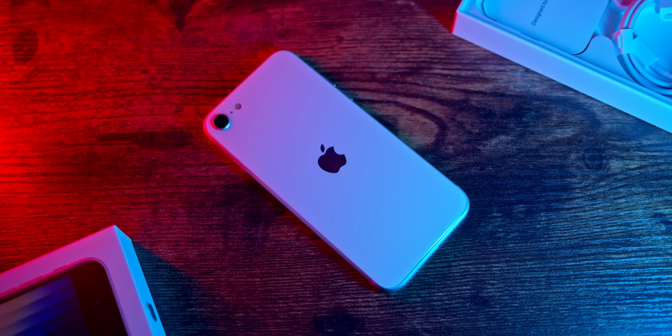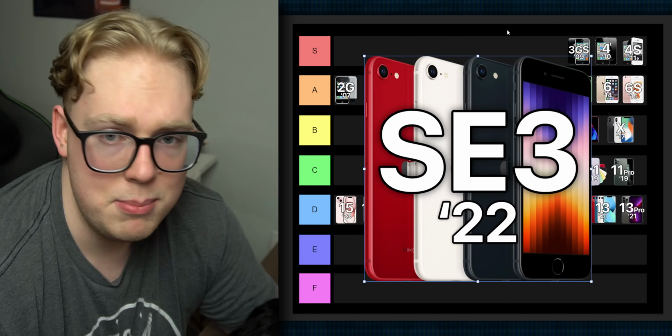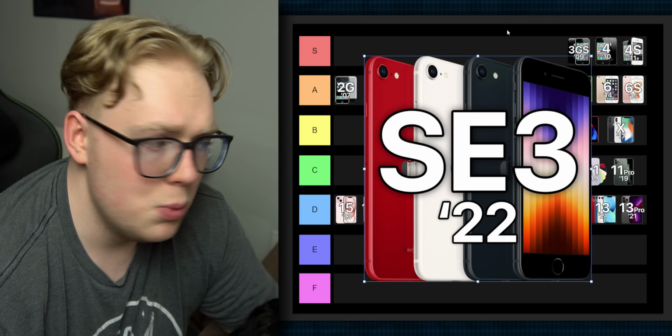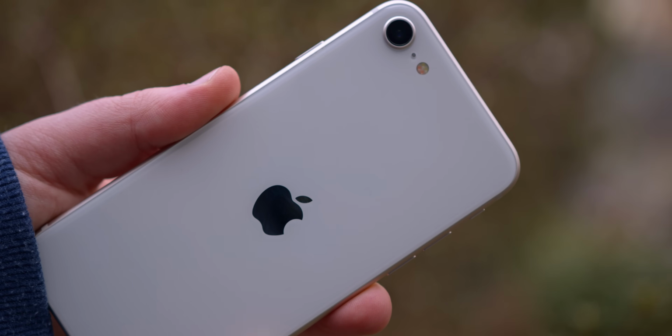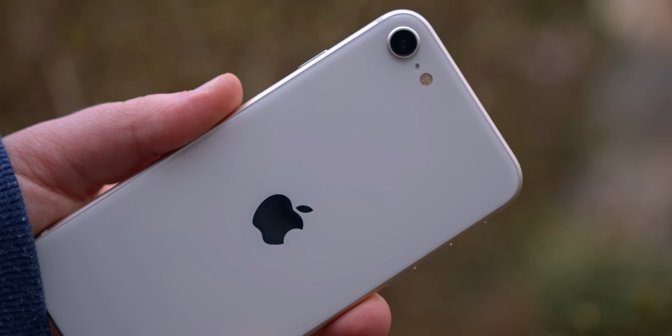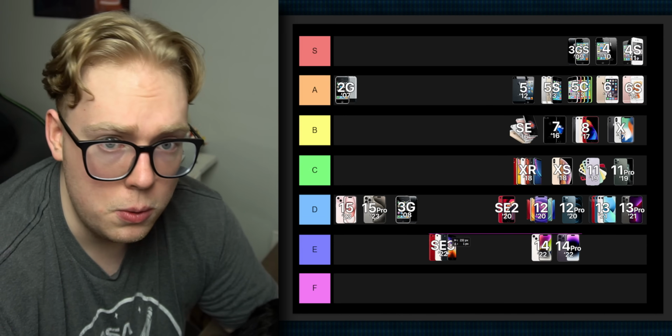My biggest issue with this phone is the fact that it is an iPhone 8. So the camera's an iPhone 8. It doesn't have a night mode. The price is over $400. In 2022, I think it was decent value. In 2024, when it's still being sold, it is terrible value. The battery life on it isn't particularly good, and Apple definitely should have done more to improve it over the SE2.